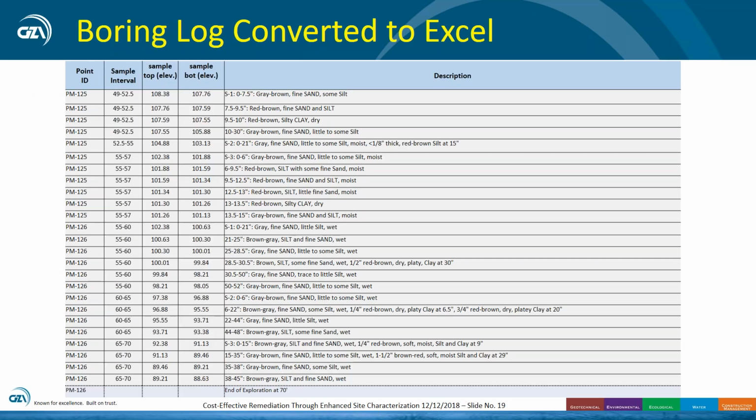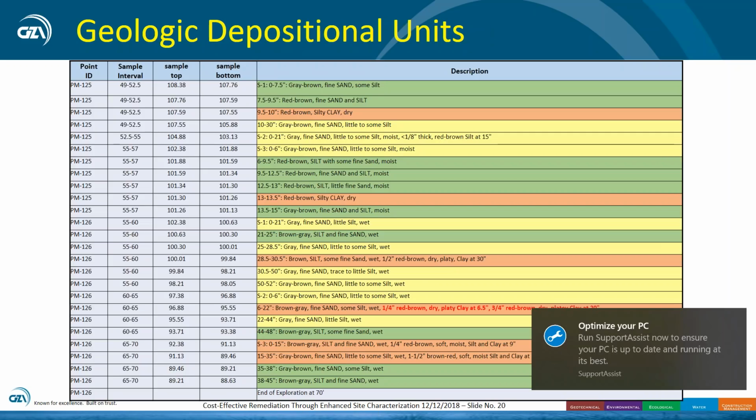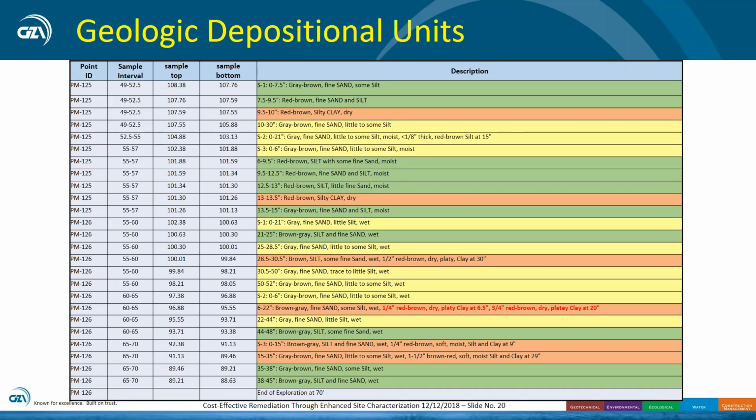So in this particular application, this is the same boring log as if it was done on a traditional boring log form. However, you can take that same boring log and start coloring it in terms of permeable units, such as the sands are in yellow, the silts are in green, and the clays are in the reddish color.